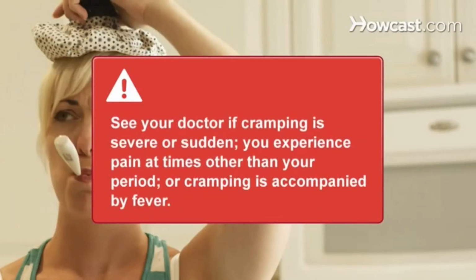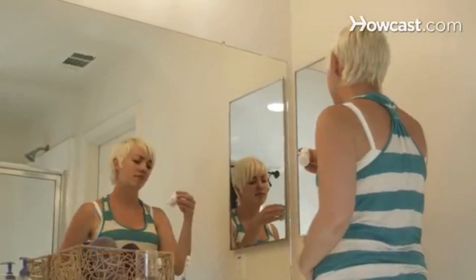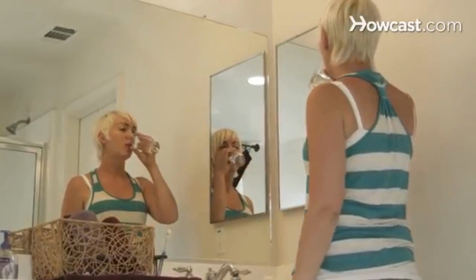See your doctor if cramping is severe or sudden, you experience pain at times other than your period, or cramping is accompanied by fever. Step 1. Take naproxen or ibuprofen. Don't wait. Take it at the onset of pain and repeat every 6 hours until the pain subsides.